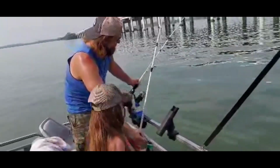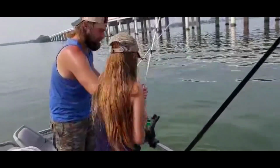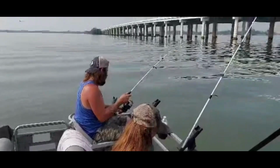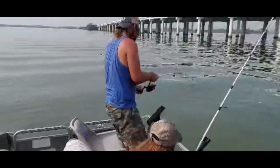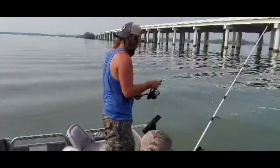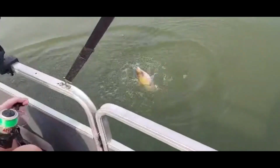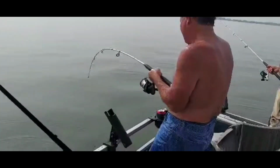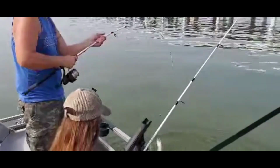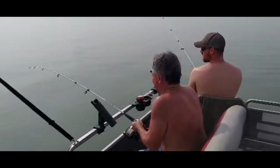It's easier if you stand up, and then if you drop the rod tip as you try to reel, the reel's a lot easier. All right, that's a good one. Nice fish. Yep, he needs a net. I'll get it for you. Yeah, a little one. On again.